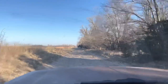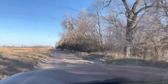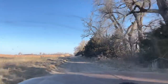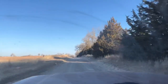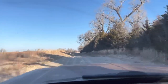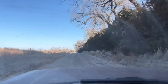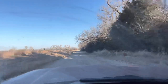And there goes a deer right in front of me. I actually caught him on camera for once in my life. Two bucks and a doe. Bumpy old road. Okay, here's the test. This is pretty loose sand right here. We'll see if we make it. Oh, it slowed down pretty good, but we made it. Yeah, this is definitely a bad idea.